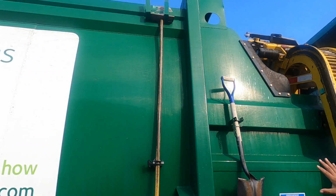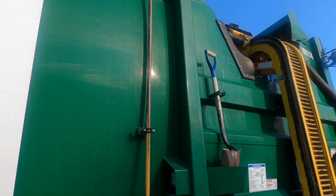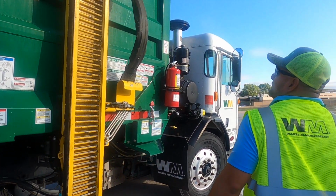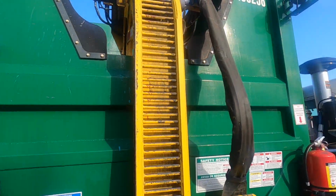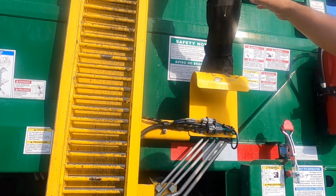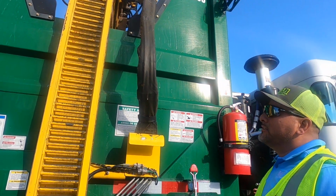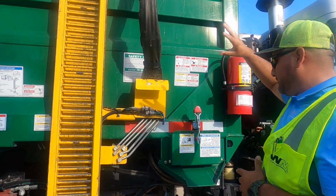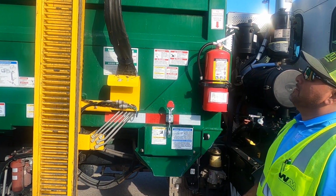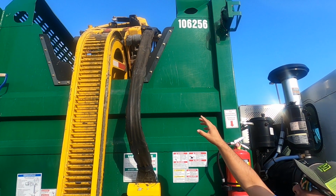So everything is on the truck where the guys can just grab them quickly, do what they got to do, and proceed. This yellow thing that you guys see right here, it's got a bunch of hoses. Everything is hydraulic, oil powered. It's got a system that runs all this oil through all these mechanism parts that you see, and it makes everything work together.